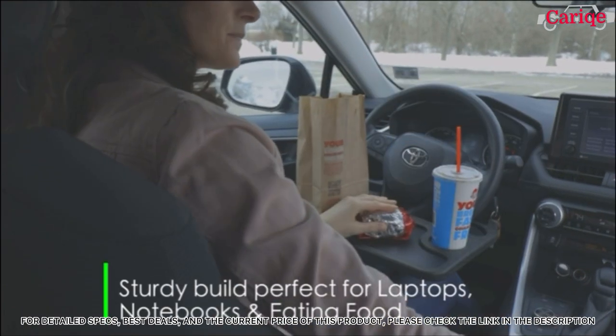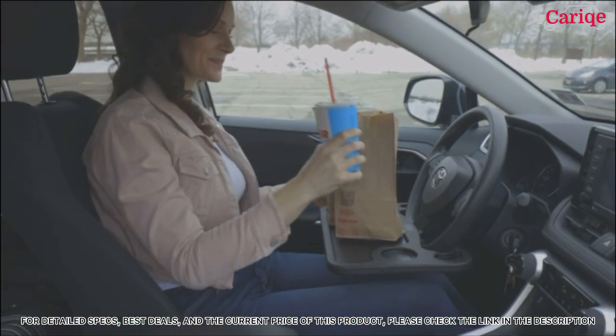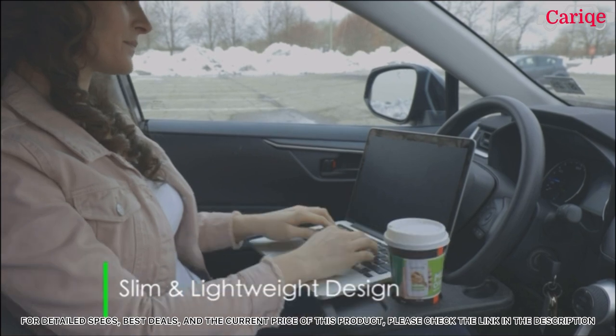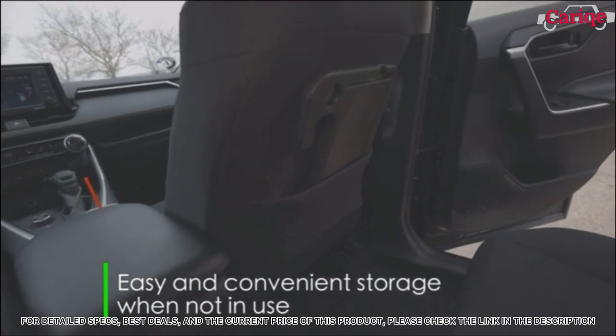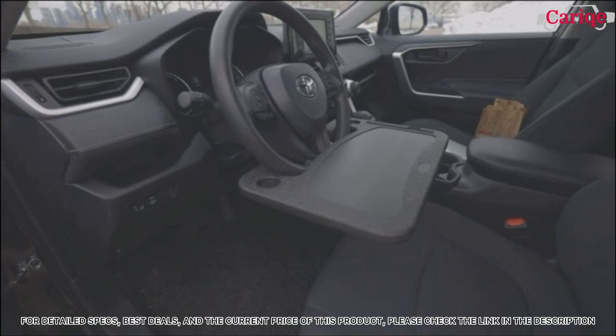The dual-sided multi-purpose tray can easily be used for working on laptops, notebooks, and even eating your meals on the go. Stop worrying about making a mess in your car. The Lebogner Multi-Purpose Car Steering Wheel Tray helps keep things simple and convenient.